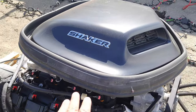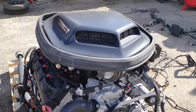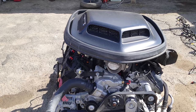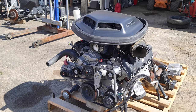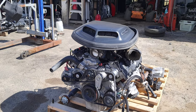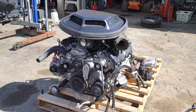Here's the Shaker package. This is an upgrade. I don't remember exactly how much it usually costs. I think, if I'm correct, it was an $8,000 upgrade when you buy it with the Shaker package. So the whole package adds another $8,000 to the car. I could be wrong, so do your own research. So this is a Shaker package.